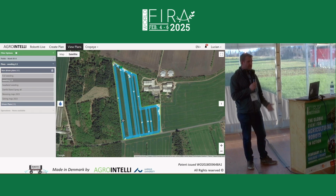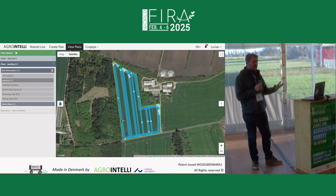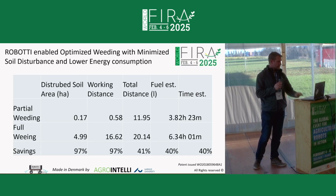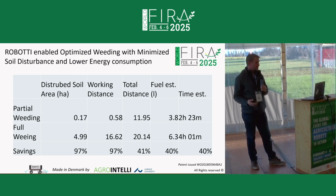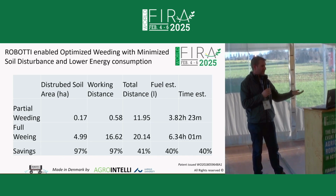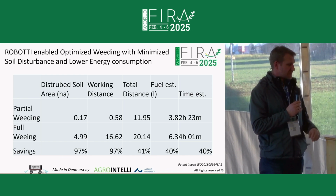This actual study was done as part of a university project, but it's using a product that we have as standard now on all of our ROBOTTIs. All robots come with this downward-facing camera. So any new customers of ROBOTTI are able to utilize this to do these site-specific weeding operations if they so wish. So then there was a final analysis which showed we were able to make huge savings on both fuel and on time spent in the field, up to 97%.